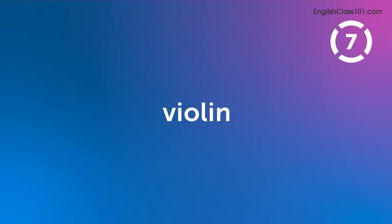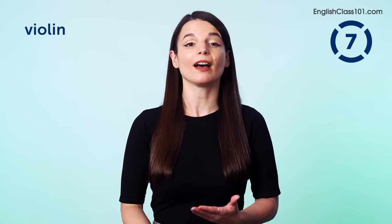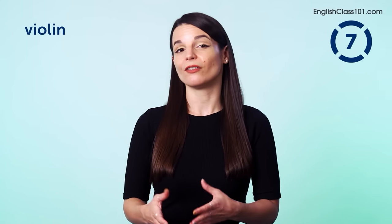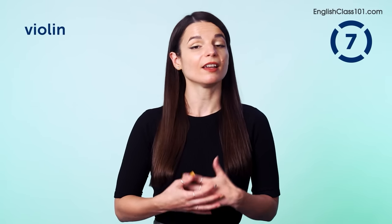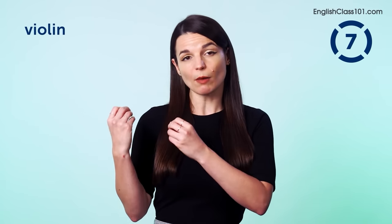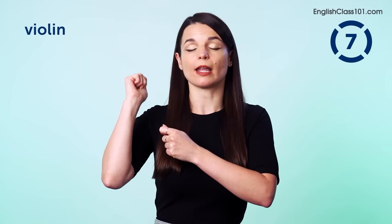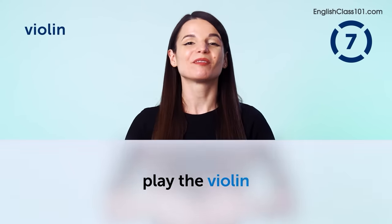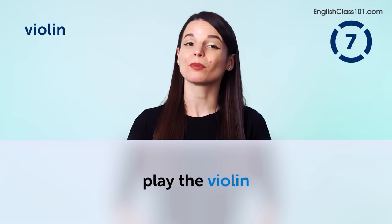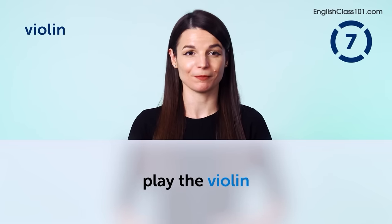Next is violin. A violin is a very common and very popular musical instrument. This is a string instrument that is small enough to be held in the hands next to the face. It's played by drawing a bow across the strings of the instrument. For example, play the violin.